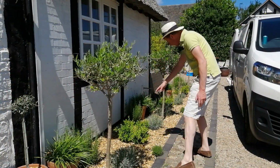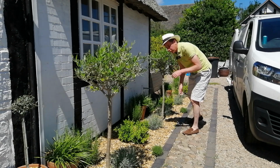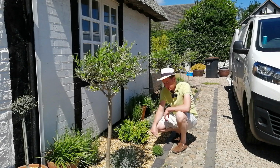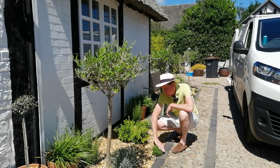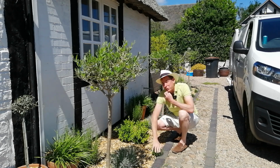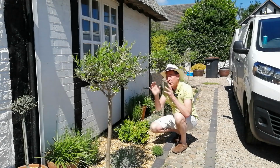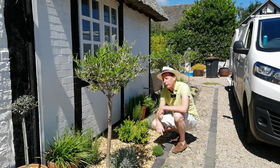This is what I call the Mediterranean scented border. It's a long border at the side of the cottage, and I've planted scented plants in it so that when you walk past you pick up all the smells. I've got some thyme here right next to the path. You only need to brush past it and you get a beautiful herbal Mediterranean scent. But here I've also planted my 4 large standard lollipop olive trees. I want to show you the results of the pruning.